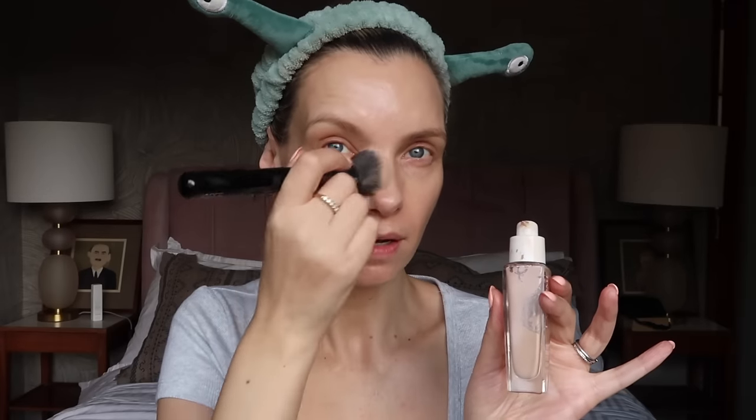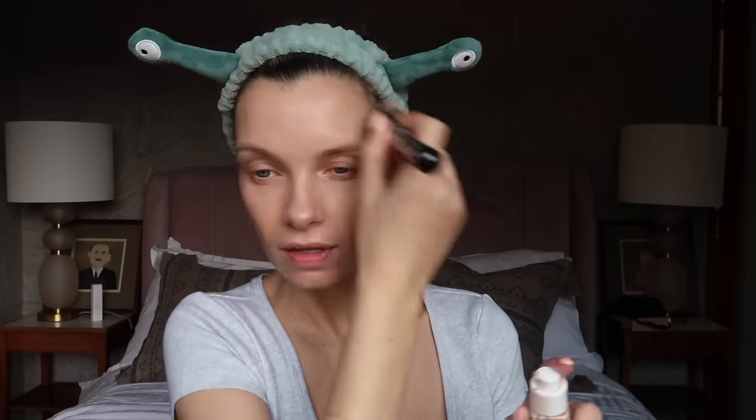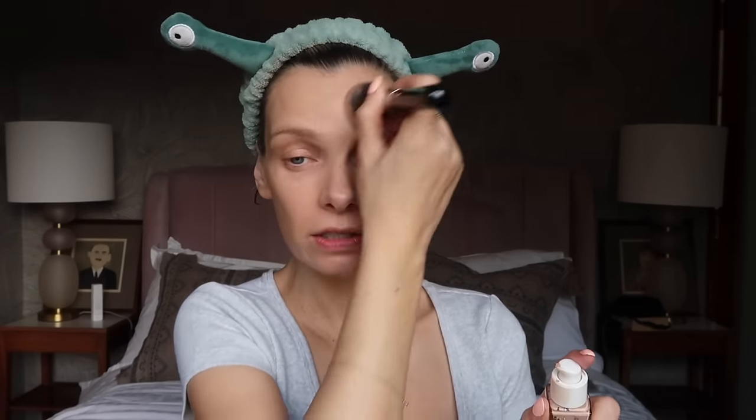Going in with this, which has slightly less coverage and is slightly more glowy than the original Teint Idole. Still has the same long wear. I'm sure I've told you about this foundation before and you're probably thinking, you're preaching to the converted here. It's not ultra glowy, it's just not velvety like the original one. So look, it does have a lovely sheen.